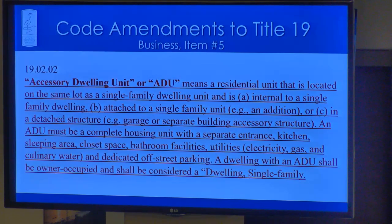So the first run-on sentence that ends with the parenthesis that says garage or separate building accessory structure, and then may or must be attached to, I don't know how to do it, must be attached to the dwelling, or may not be a standalone unit?